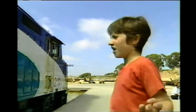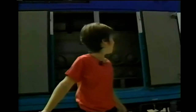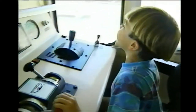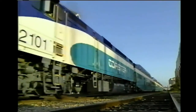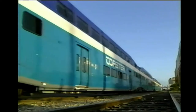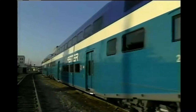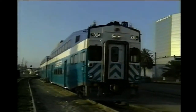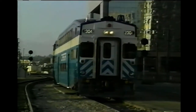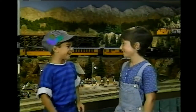Whoa. Hey, Connor, I wonder who turned on the engine. Connor? Connor, where'd you go? Connor! Stop that train! Wow, I really want one of these. Connor, stop! Stop the train! Don't worry about me, Carly. Connor, I'm never gonna take you on a train again. Hey, I didn't hit anything.